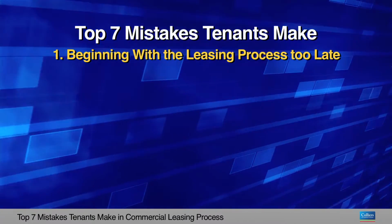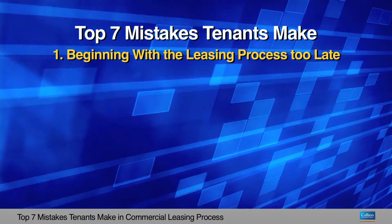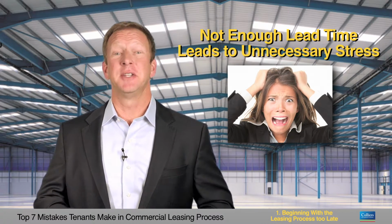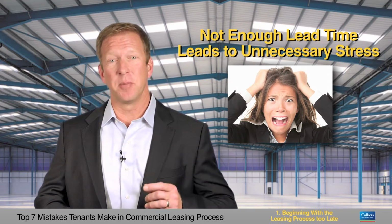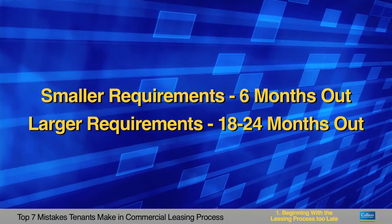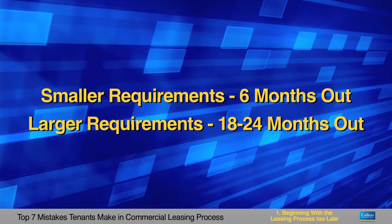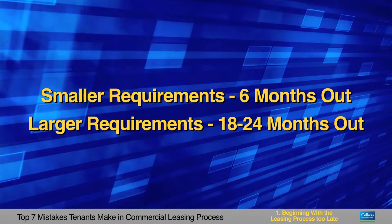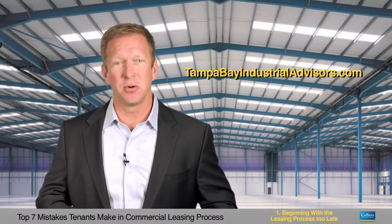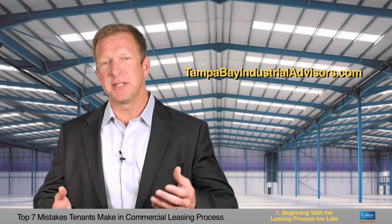Number 1, beginning with the leasing process too late. If you don't give yourself enough lead time to work through the entire process, you're adding unnecessary stress and giving the landlord a big negotiating advantage. For smaller requirements, we suggest beginning the process at least 6 months out, and for more complex and unique requirements, we advise some of our clients to begin as much as 18 to 24 months out. If you're not sure which category you fall under, just reach out to my team and we can talk through it.